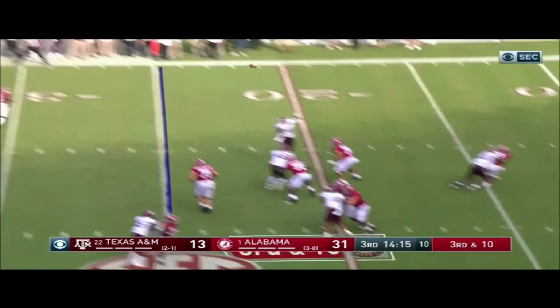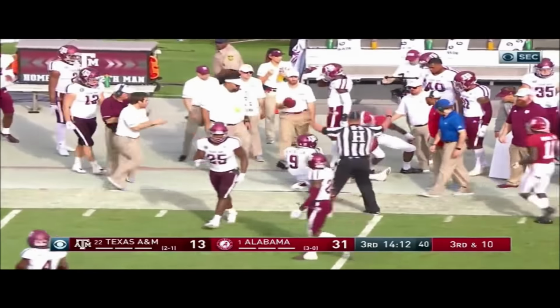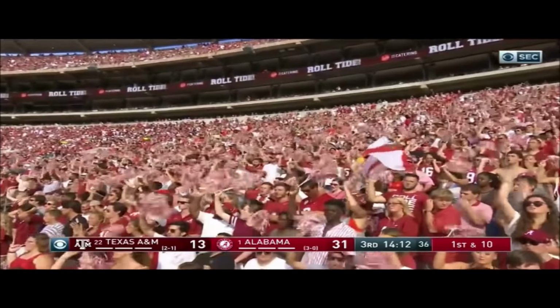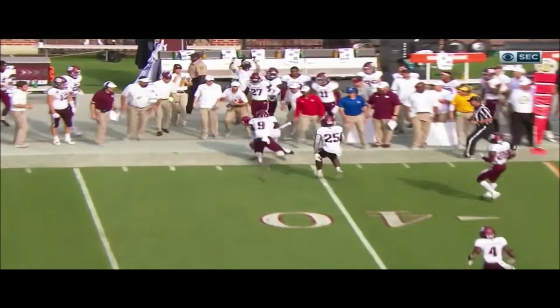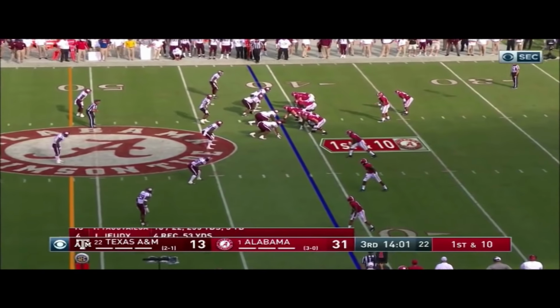All right. Tua Tagovailoa. First down to Jerry Jeudy. This is not fair. Matabuke, number 52, was right into his face. He throws flat-footed, knowing that he has to buy time for the route to open. Watch him fall back, and then deliver that strike to the outside. On 3rd and 10, they get that strike for 16.